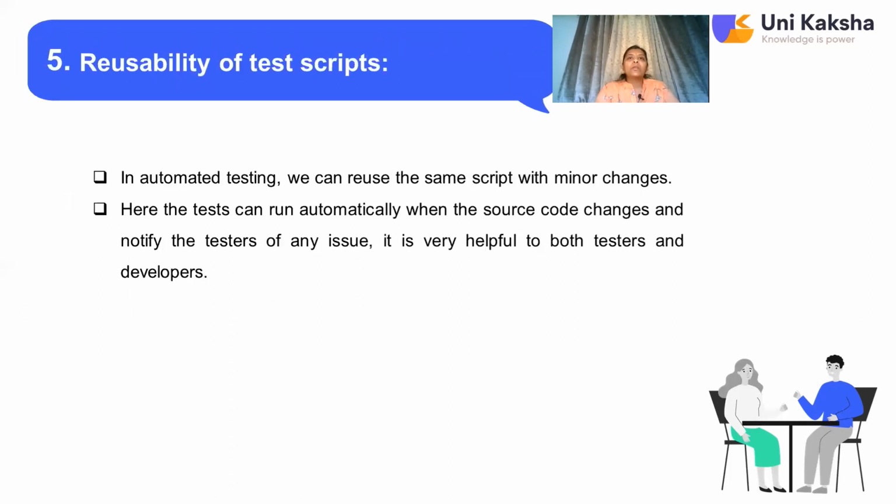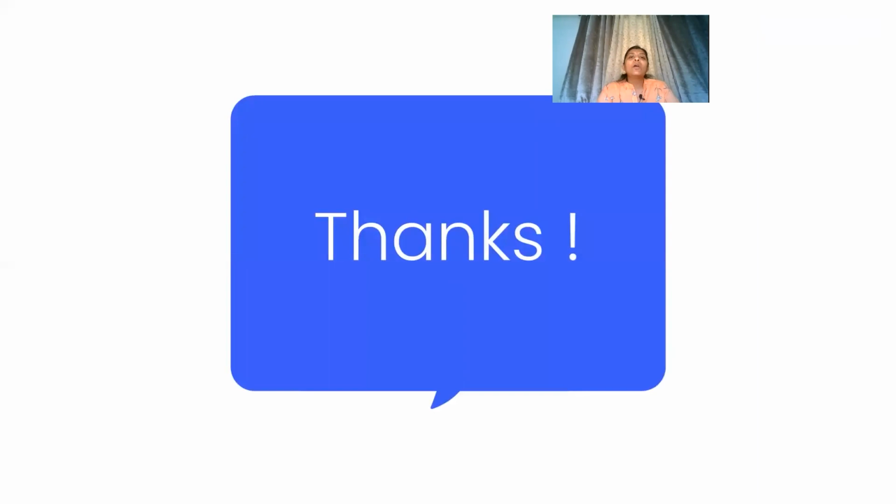The next and most important benefit of automation testing is the reusability of the test scripts. In case of automation testing, we can reuse the same scripts again and again with minor changes. Here, the tests can be automatically executed when the source code changes and notify the testers of any issue. So it means the similar match can automatically be found and executed simultaneously. It is very beneficial for the testers as well as developers. So all these are the benefits of automation testing.